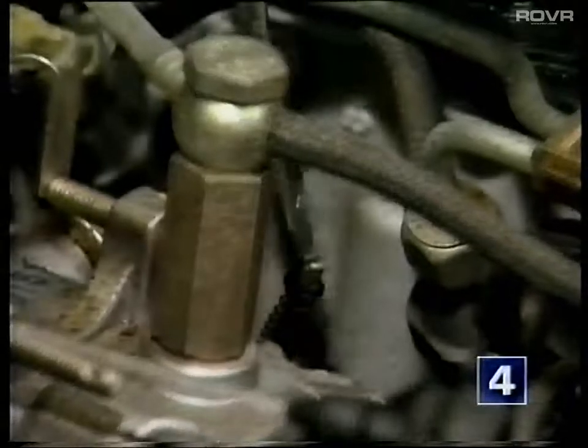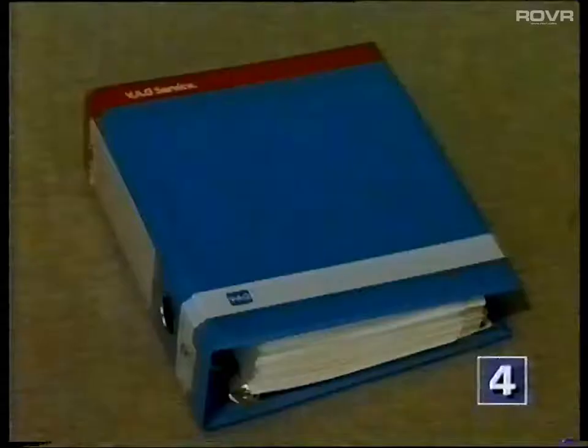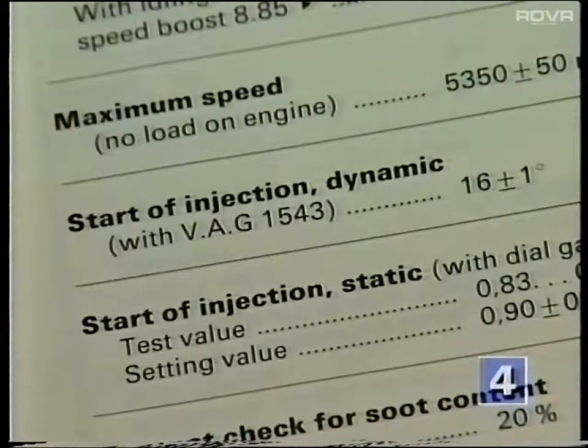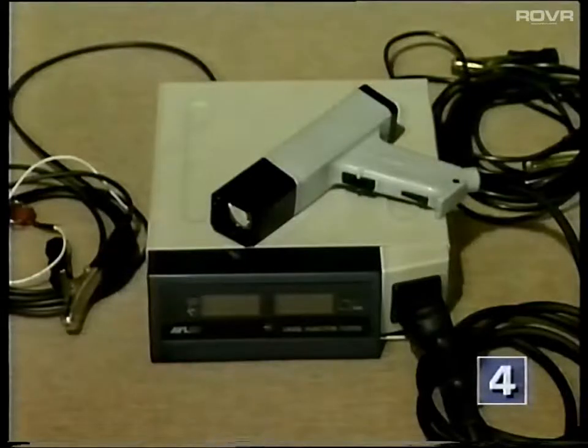On completion, don't forget to check and, if necessary, adjust the idle and maximum engine speeds, details of which you will find later in the program. On many models, if a dynamic timing figure is quoted in the emission and idling data book, an alternative method of checking the point of injection is possible. This electronic equipment provides a quick and accurate method of checking the setting.